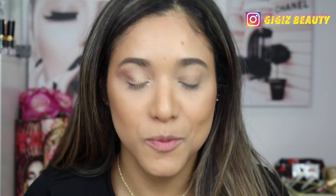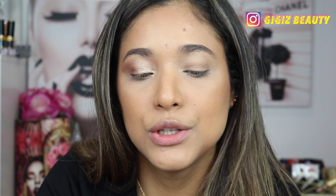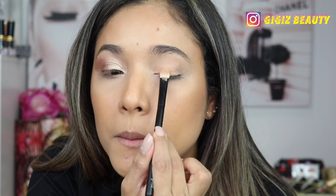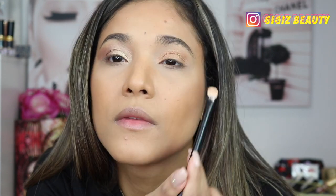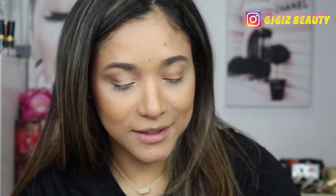like one shadow go and done. So let's move on to my other eye. I am going to take this gold shade, it's really calling my name, and I'm going to apply it all over my lid. First I am going dry. And these are beautiful. I don't know if the camera is gonna do it justice, but it has the most beautiful little glitters. They're jumping everywhere.